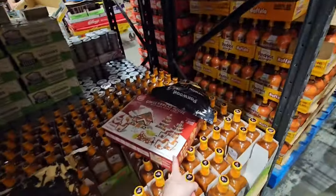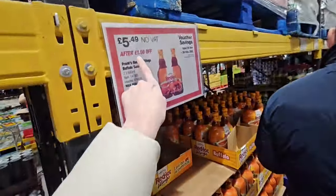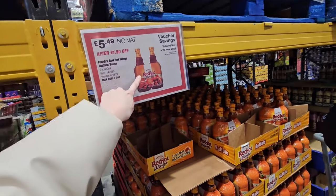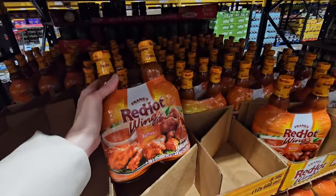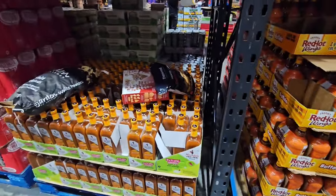Look at the gingerbread house. We need to see the other ones. This one as well is on sale. $5.49 for 2 hot wings buffalo sauces. We don't really eat buffalo sauces or stuff like that. Peri peri is $6.29. You want one? Yeah. It's too big, isn't it?